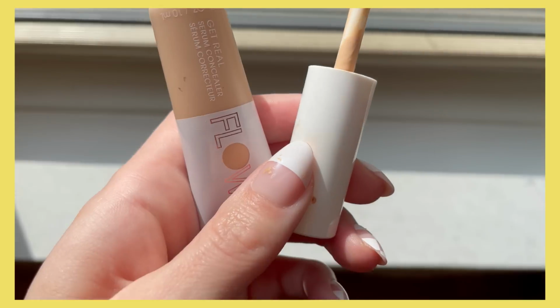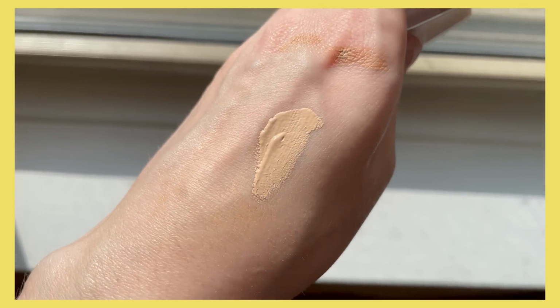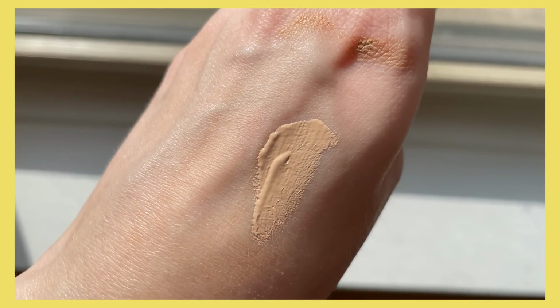Kind of similar is the Flower Beauty Get Real Serum Concealer. This, I would say, has a very similar level of coverage, and I also think it sits equally as smooth on the under eyes, but the consistency is much more serum-like. You have a slightly more glowy finish to it, whereas the Natasha Denona sets down matte.